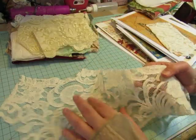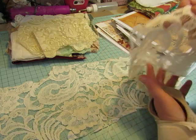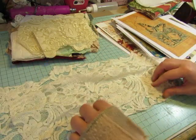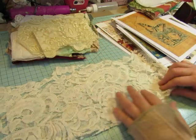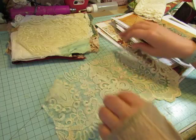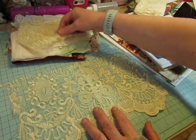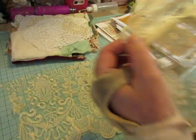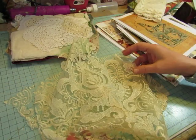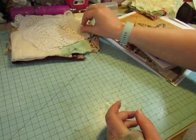Some more lace fabric. I love using this stuff in journals, so it's great to have more. There's a cream colored one. How pretty. Ooh, beautiful color. This is different. It's the same color, but it's a different design. Wow, thank you so much. Look at the pretty applique.